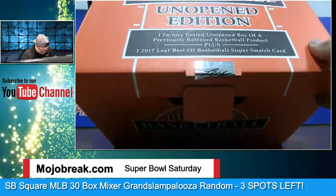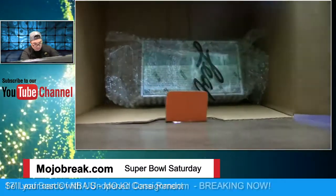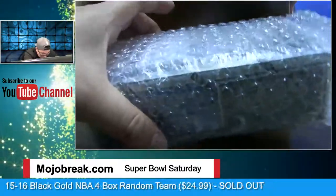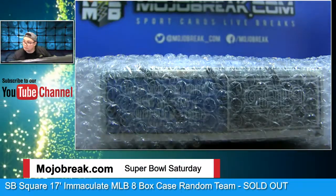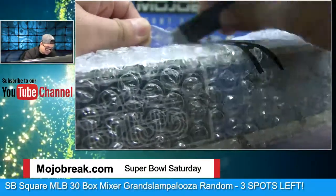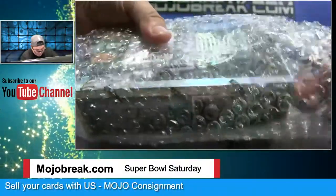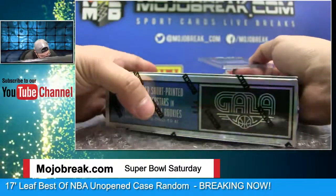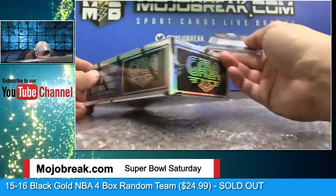Next box is, what year is that? Gala, maybe 15-16. We'll see what year Gala this is. Gala, one of my favorite products. Those rookie cards out of 8 go for a crap ton of money. Doesn't matter what rookie it is. All right, so this looks like, what year is this? Doesn't say on the box.